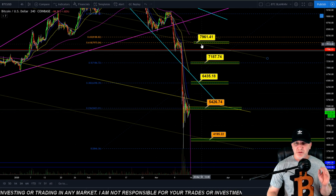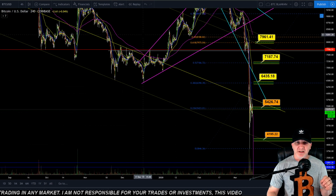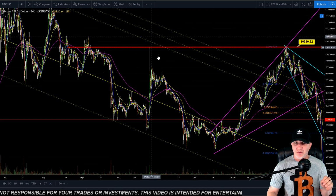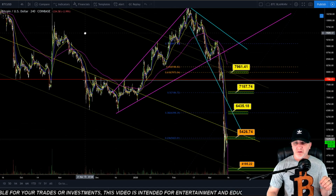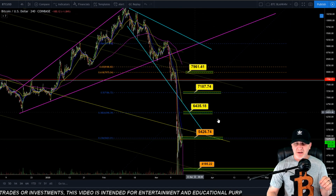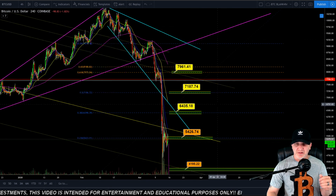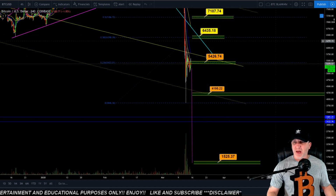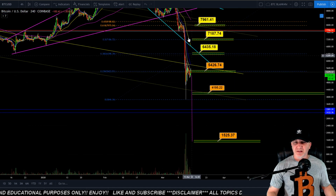Could we get a huge move like that? Definitely possible. We've seen candles like that before. Right here, we had a nice candle back in October. So, you know, don't discount that. But I do think we'll probably get up to around the $6,400 range if we can get back above this 5426 and hold. If not, I have the lower targets.